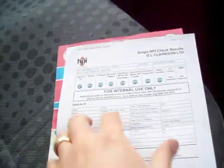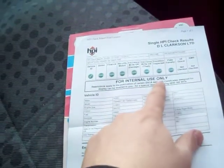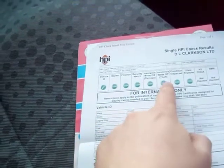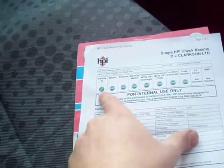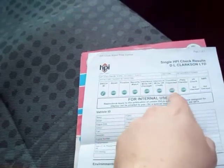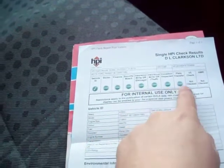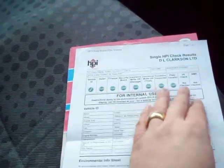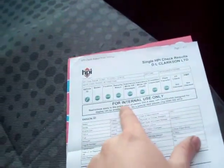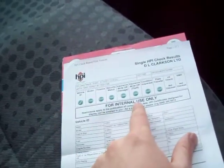Now this is your HPI report. This is internal paperwork that we use, and as you can see it says for internal use only, and it checks various aspects of the vehicle's history and background. Vehicle ID, stolen, finance, security watch, insurance write-off, insurance theft, condition, plate transfer, and you'll see it's clear on every count, so there is no baggage or history with the van. A lot of people don't see that paperwork, but that's something we do internally for every van that we ever deal in. But I just thought in this instance it was with a logbook, and I would just show you that as well.